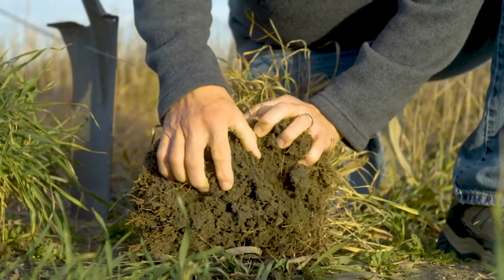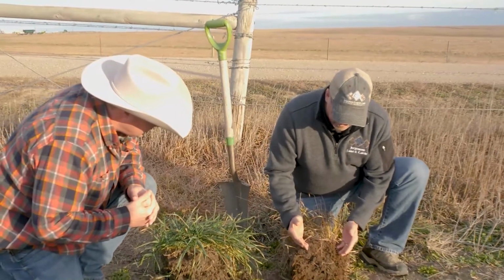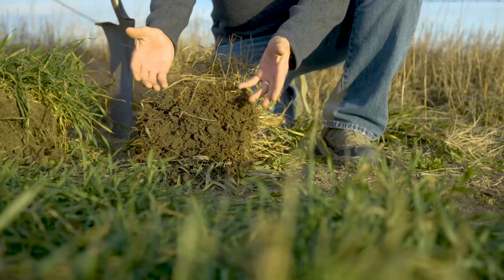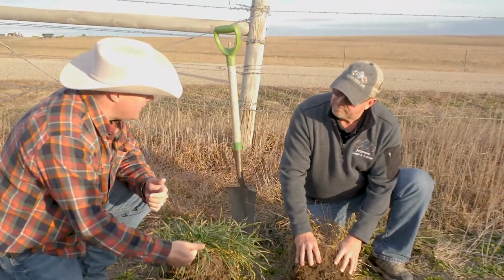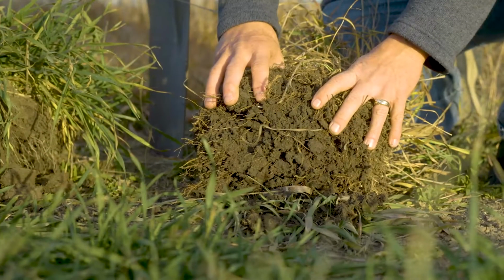It looks a lot like chocolate cake. There's tons of porosity in here. So that gives the soil the ability to take in water and take in oxygen and air, and that's what really sustains the biological activity of that root. And even the living organisms under the soil need some air, need some water. Absolutely, but they can't be inundated with it. They've got to have those pores so that they can live.